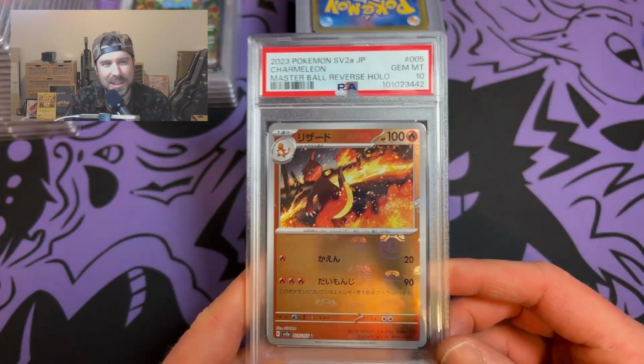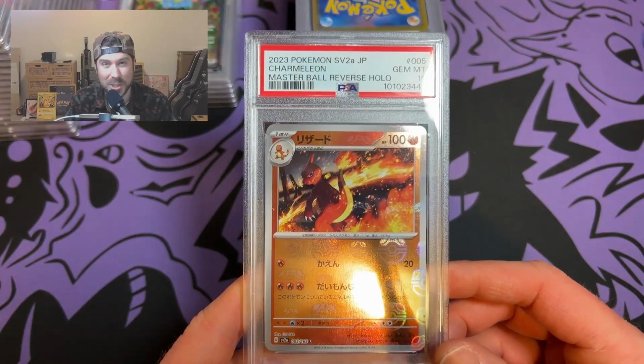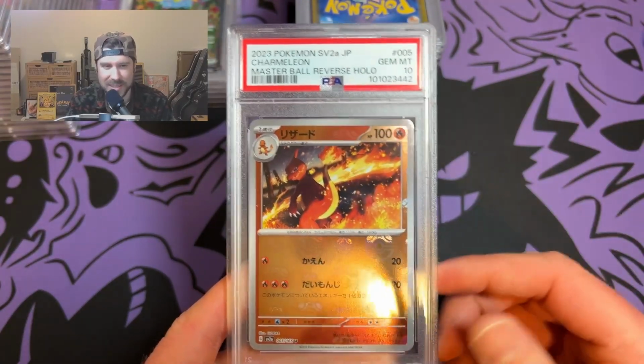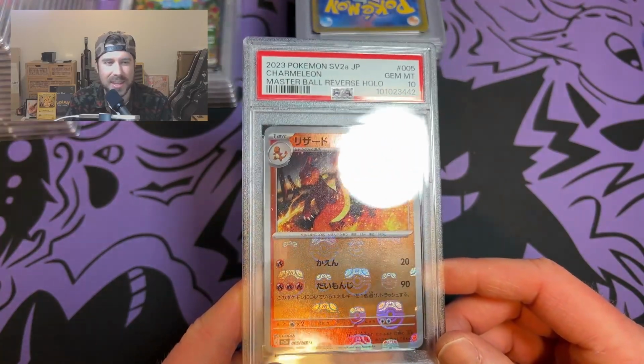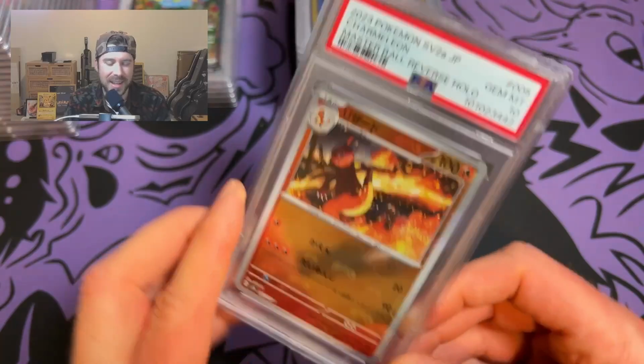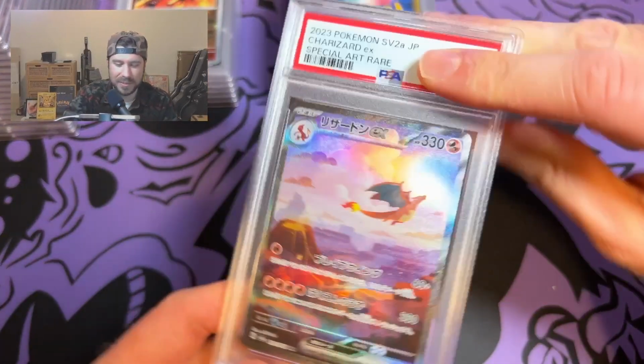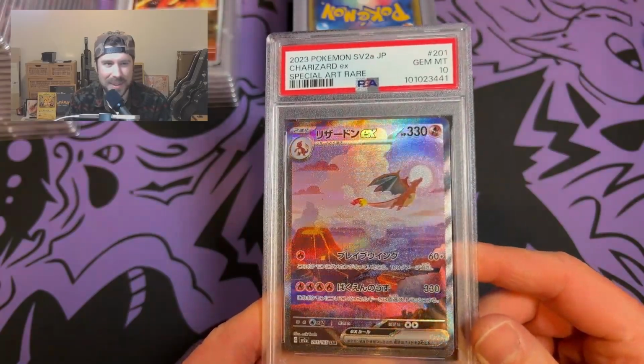I pulled this Master Ball reverse holo of Charmeleon, with the Charizard SIR, which I'm running for you, but it's in here as well. So I sent those in. The Japanese Master Balls, of course, are super cool, guys. Phenomenal box of 151 that I got here. And here's the Charizard. Yep, and I got a 10.